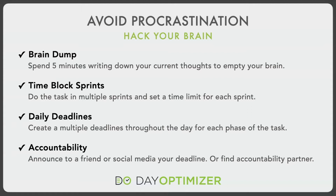Related to that is creating deadlines throughout the day for each phase of the task. If you have clear points in the day, clear milestones in your tasks, you can set deadlines for those through the day. Often when I'm creating content, I divide myself into 3 phases. I outline, then I draft, then I edit. And then often there's a published phase after that.